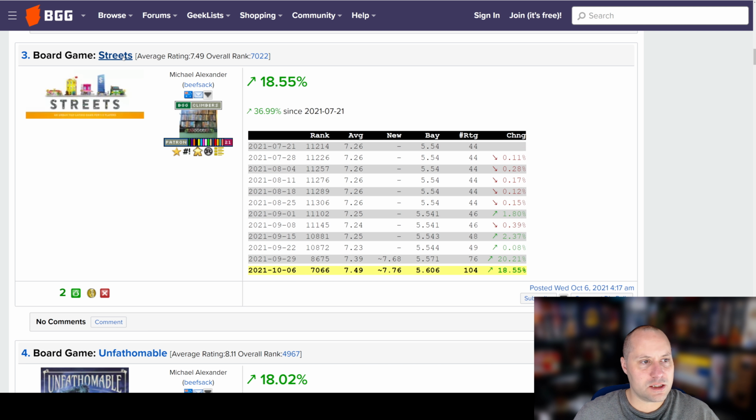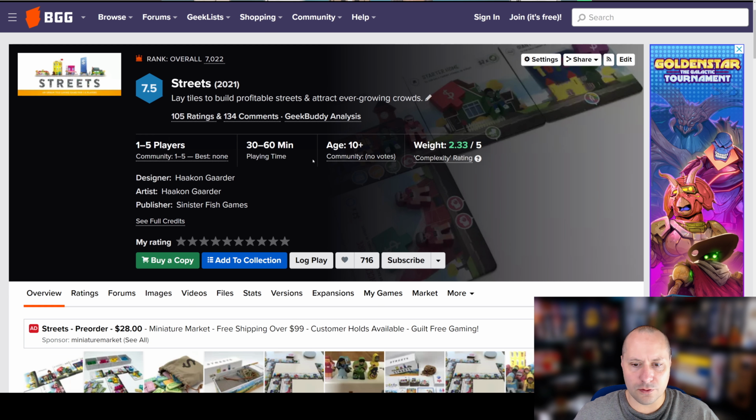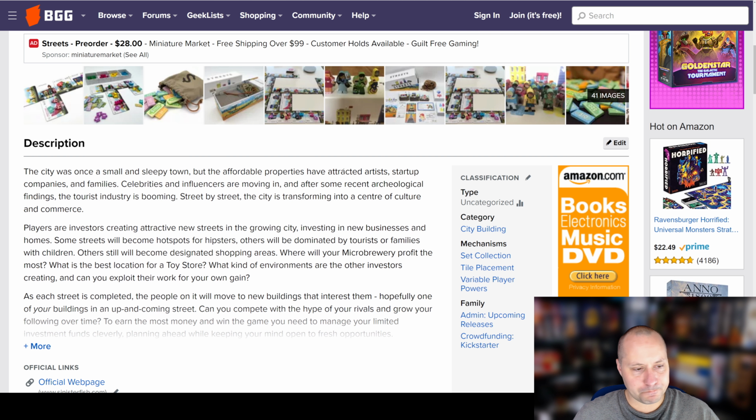Number 3 is Street. So this game, I think, is a follow-on to... I don't remember. Maybe I'm thinking of something else. And it was a Kickstarter. One thing I thought was interesting is it used these wooden pieces for money in the Kickstarter, which I think looks good.